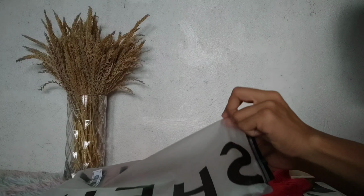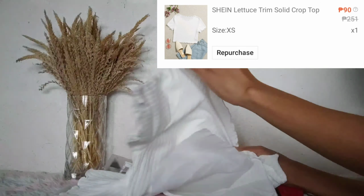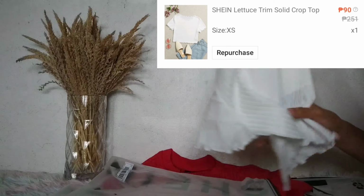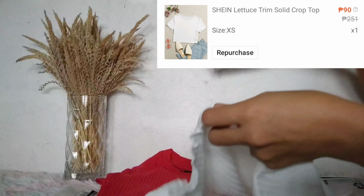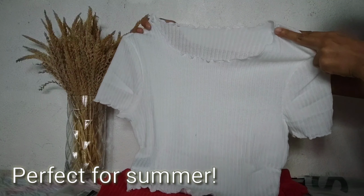Seventh is this white lettuce trim solid crop top. White is the color that people are hesitant to purchase online, but I highly recommend this because it has the right thickness as a top.